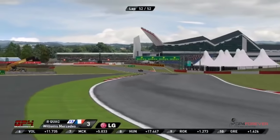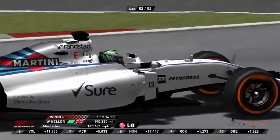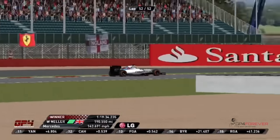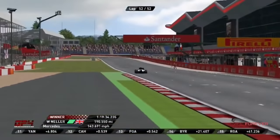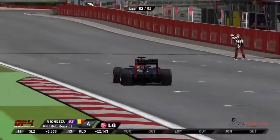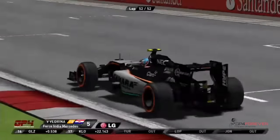Rowan Quag, a good race by him. He will come across the line in 3rd position for Williams. He'll definitely be very happy with that, I think. Obviously closed up and overtook Ionescu just before the end as well, so he'll definitely be happy with how he's performed. So he comes across the line in 3rd. Ionescu 4th, another 4th position. I think that's his fourth position this season, if I'm not mistaken.